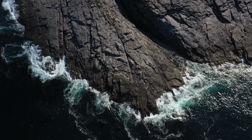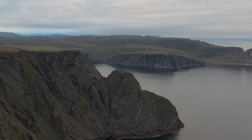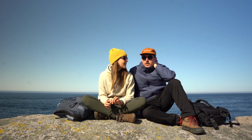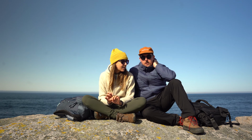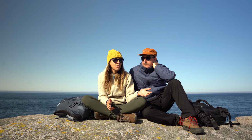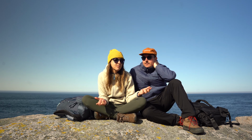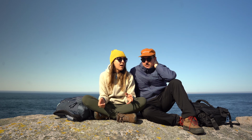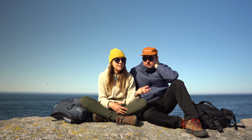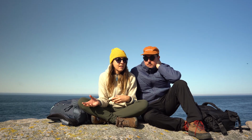The landscape here is insane. I didn't even expect it to be like this. No, I didn't really know what to expect at this particular point. The NordKapp is such a destination point that everyone's aiming to get to, and obviously we had that aim as well, we're not gonna lie, but sometimes people are so busy rushing to get to that point that you forget to enjoy getting there.